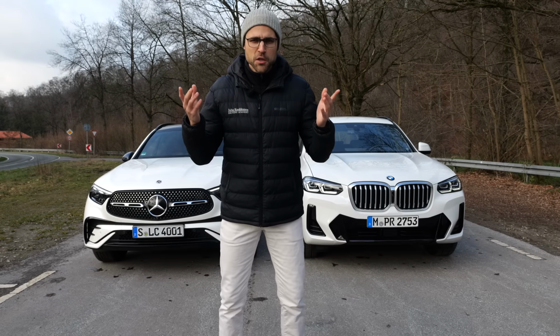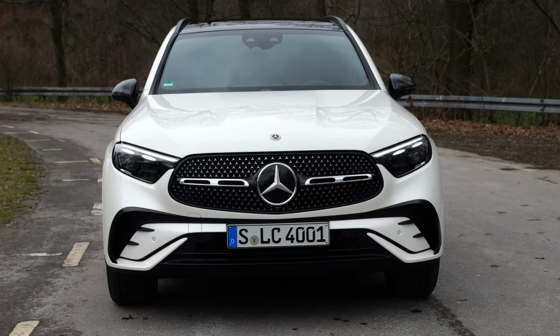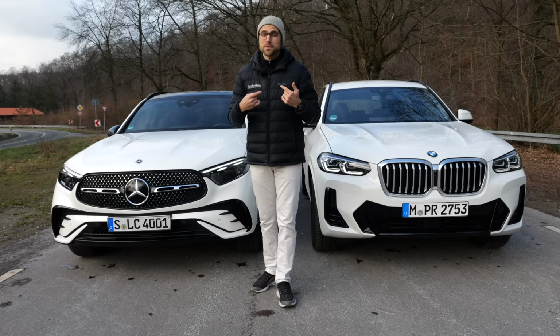Two of the top premium SUVs fight it out. The BMW X3, recently facelifted, against the Mercedes GLC in the all-new generation, with Thomas now to go through it for you in 4K full screen, full length.